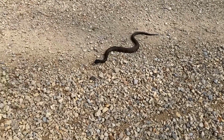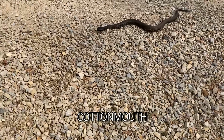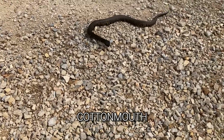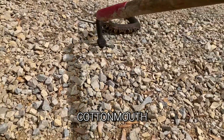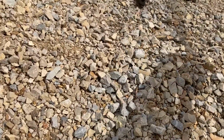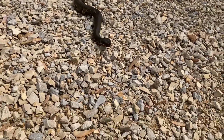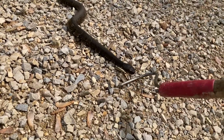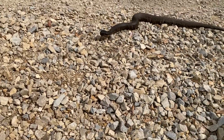All right, finally got a cottonmouth this morning. Trying to finish up the piece of beef jerky I was eating. Oh, this guy, man, normally these cottonmouths, they'll just curl up and take that defensive position, make it nice for taking pictures, but this guy just wants to get to the swamp.